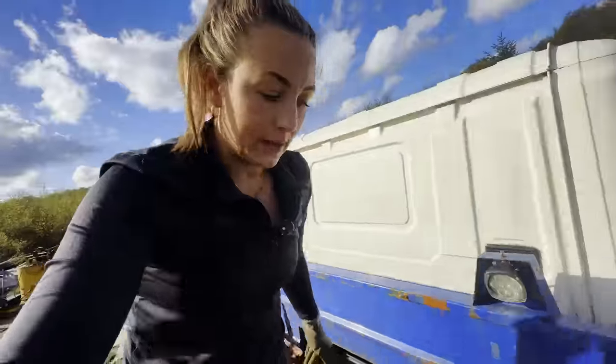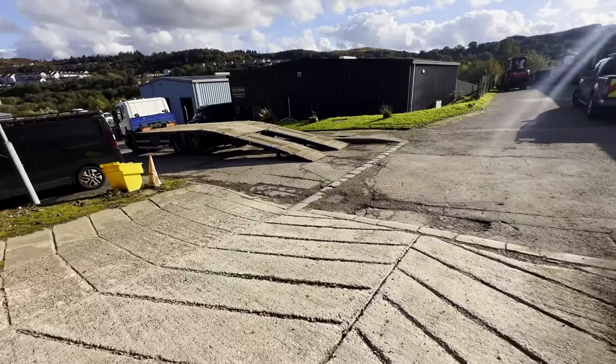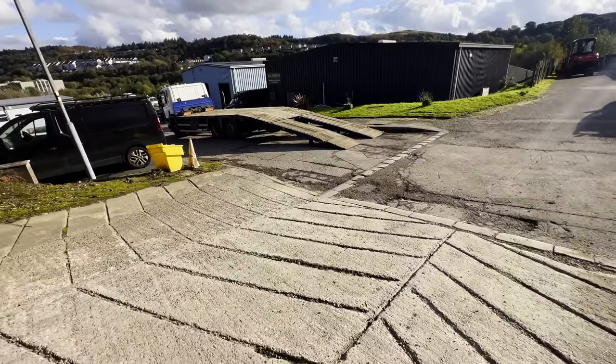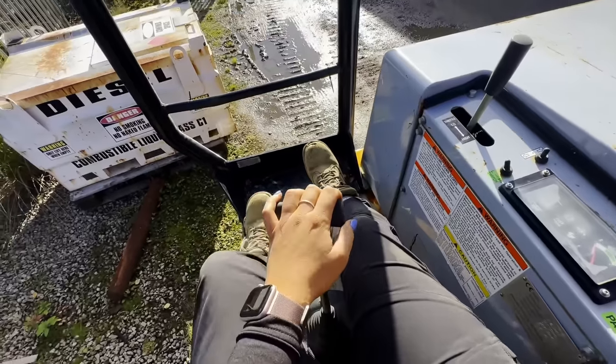That was a very quick tip. Let's go. Here I am to pick up the track dumper. Usually I'd drive there and reverse back, but there's cars everywhere today, so it's a wee load on the road. It's been a while since I've driven one of these.